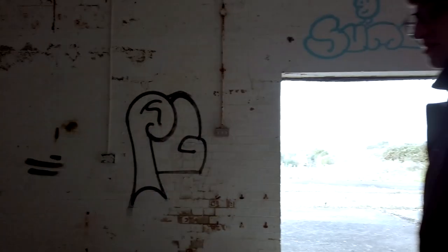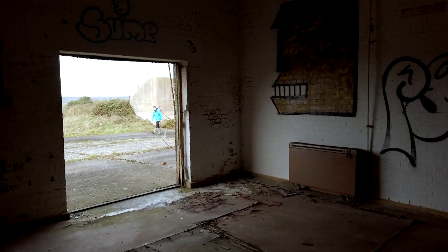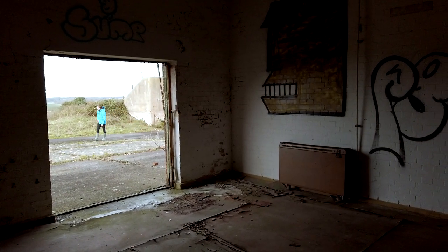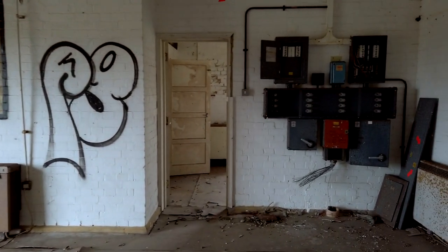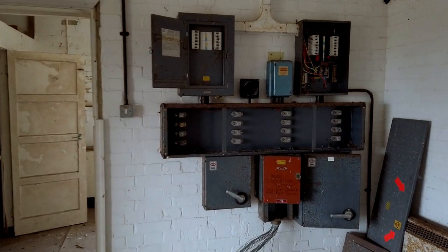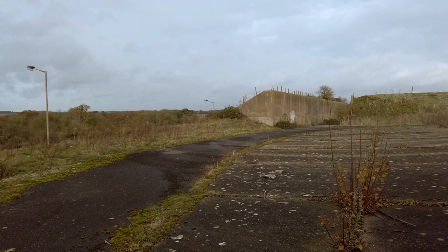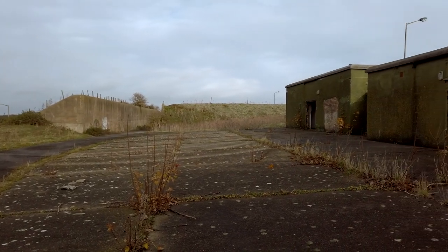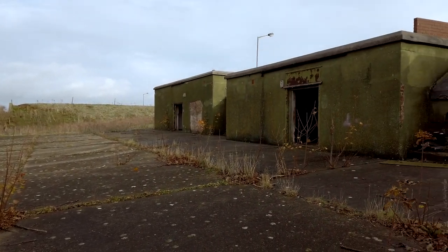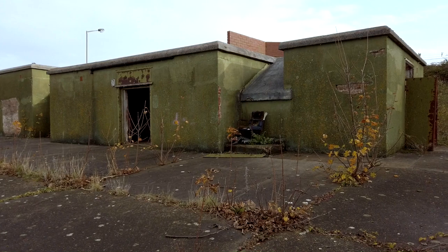You can hear things moving in the wind all the time. Shot like that, didn't I? It's got the worst album photo cover.